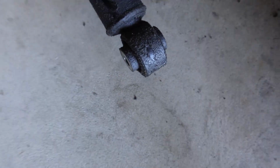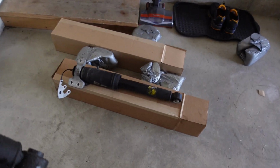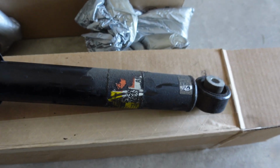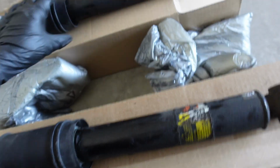Look at this thing. This thing completely leaked out. Look at this. And I already took out the driver's side. The driver's side wasn't so bad. Did that off of camera. It still had some leakage, not bad though. But look at this thing. This thing is gone.